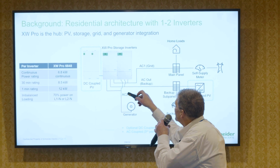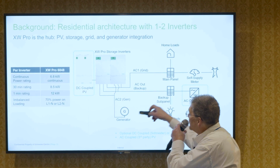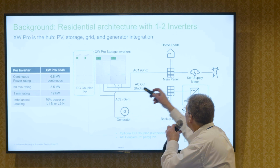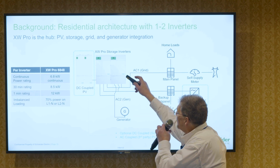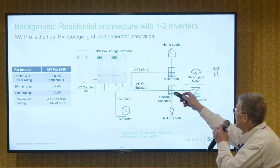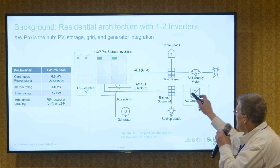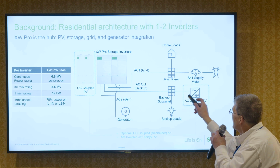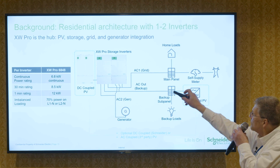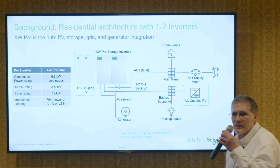Here's our generator. So when the generator is qualified, and let's say I had grid and I had AC priority set for AC2. When that generator starts, it's going to drop the grid, it's going to qualify the generator, and then that generator power is going to be powering this load panel, which in turn is going to be supplied with current by the AC coupled PV. So if your PV power that's being generated exceeds the watts in this panel, then that current's going to go back to the generator.